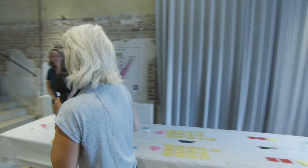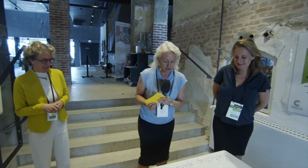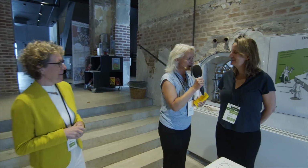This showcase is called Broaden Your Taste for the Future, and it's by 2 Dutch food designers named Linde Hofmann and Daniel Naafs. And actually I have a volunteer that I'm waiting for who should try it out with me. But I'll just start by talking to these 2 lovely ladies over here. Is this the starting point? Yes, this is the starting point of the Ketchup speed dates. Hello, Linda. Hello.